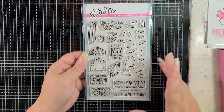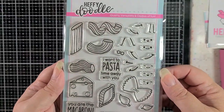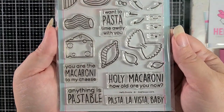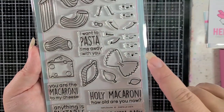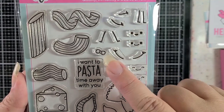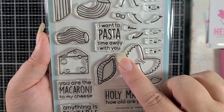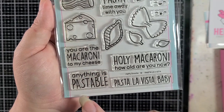But, you know, look at the... I digress because I'm so excited. This is how you know I'm excited, because I start going off on these tangents. Look at these pastas. Every shape that you can think of, and then there's cheese. And then there's these faces with the hand and the feet and a bow. Come on. Look at this. I want to pasta time away with you. So funny. You are the macaroni to my cheese.